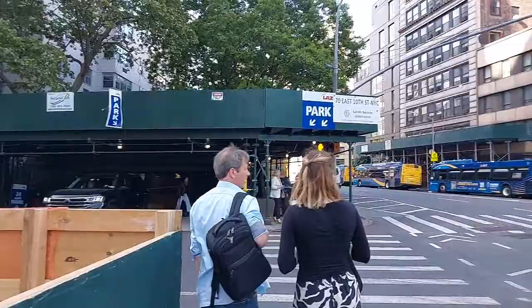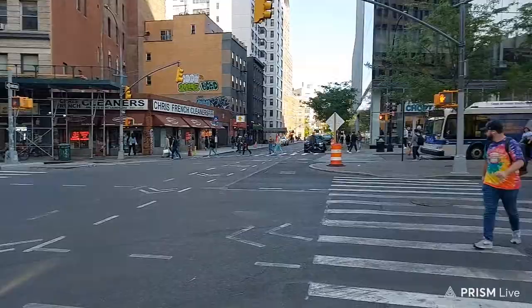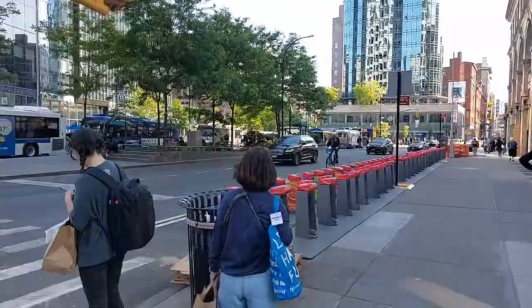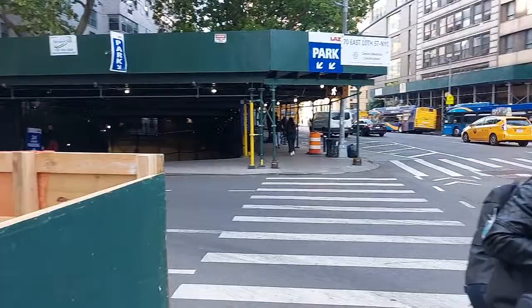So again, we are on the Lower East Side of Manhattan on the corner of 4th Avenue. And that over there is St. Mark's Place and Astor Place. On the Lower East Side of Manhattan.